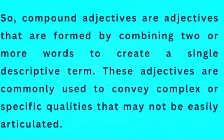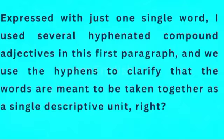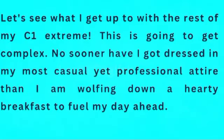These adjectives are commonly used to convey complex or specific qualities that may not be easily articulated expressed with just one single word. I used several hyphenated compound adjectives in this first paragraph, and we use the hyphens to clarify that the words are meant to be taken together as a single descriptive unit, right? Let's see what I get up to with the rest of my C1 extreme.